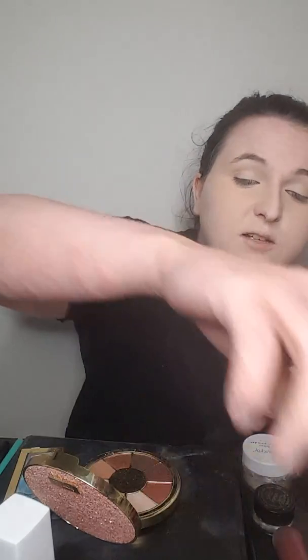Okay. And for setting powders, I have the CoverGirl CG Smoothers, the ColourPop No Filter almost like concealer setting powder, this CoverGirl Professional Loose Powder, and the Coty Airspun Powder. Number 3, so that's this one.